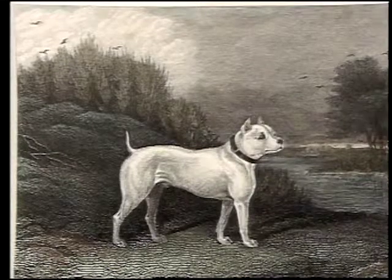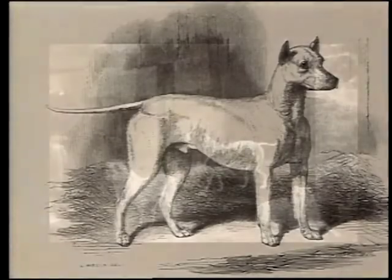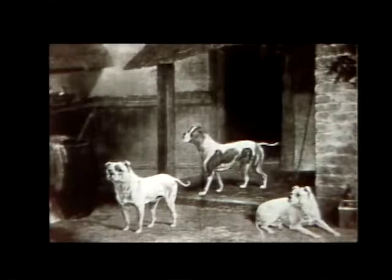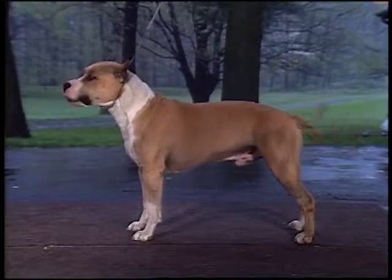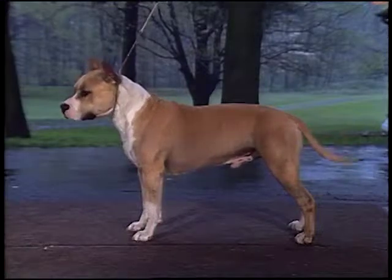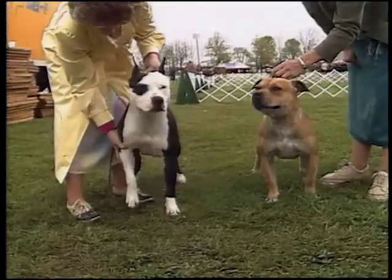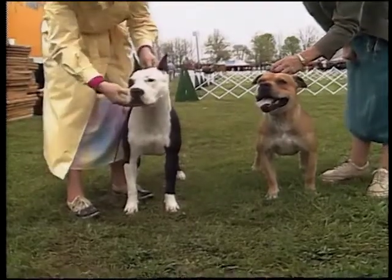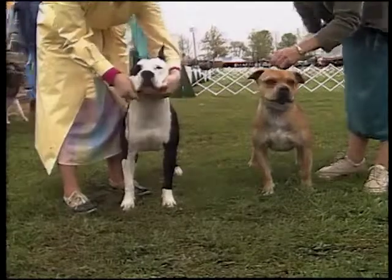Developed in England during the 19th century from crosses of bulldogs and working terriers, these dogs arrived in the United States as early as 1870 and were known for many years as Staffordshire Terriers. American breeding programs began to produce dogs which were heavier and more substantial than their English counterparts. In 1972, the breed name was changed to the American Staffordshire Terrier to distinguish it from its smaller cousin, the Staffordshire Bull Terrier.